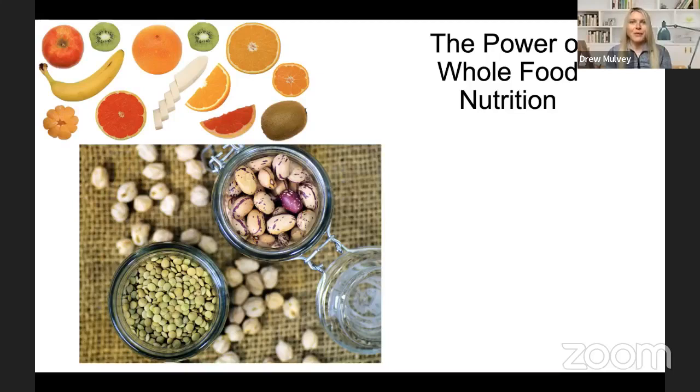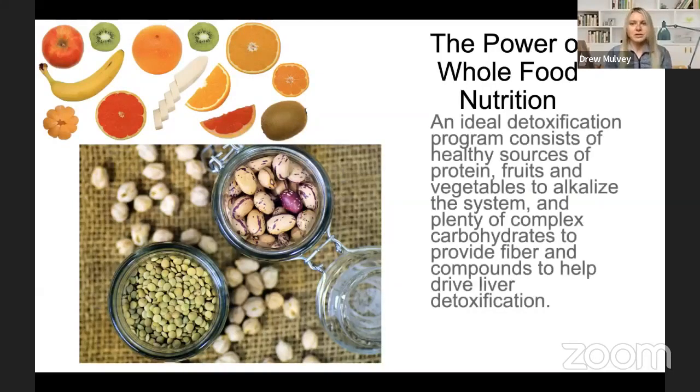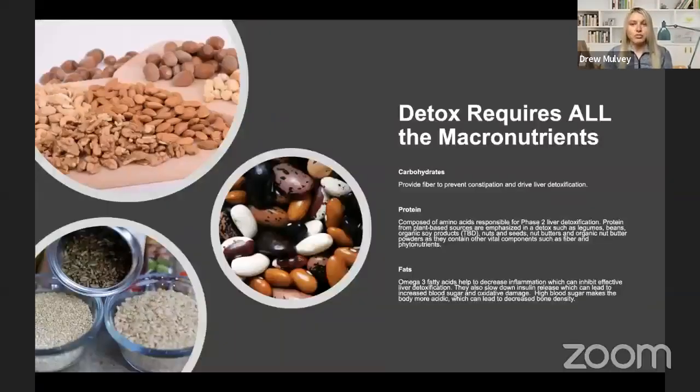So what do we do to help the body detoxify things properly? Well, we use the power of whole food nutrition. And what does this look like? An ideal detoxification program consists of healthy sources of proteins, fruits, and vegetables to alkalize the system, and plenty of complex carbohydrates to provide fiber and compounds to help drive liver detoxification. As I said, you need all those different sources. So why is it that you really need carbohydrates, proteins, and fats?